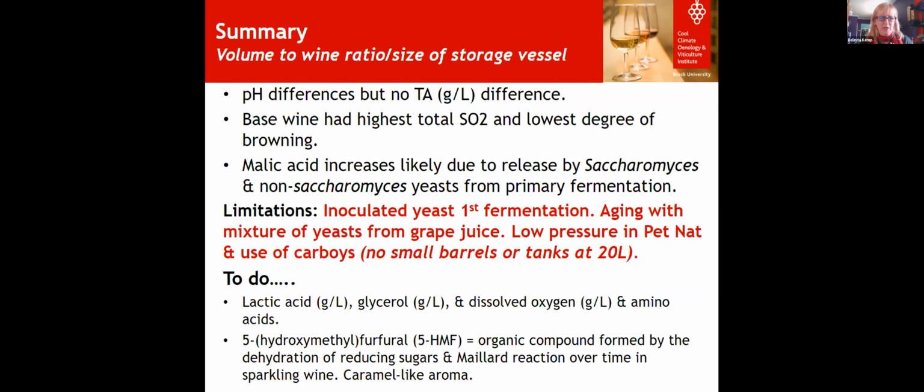And we'll be tasting the base wines and the PETNA wines in Fizz Club whenever we next actually have it. But they're all stored safely, ready for us to do that.